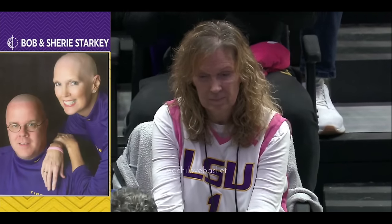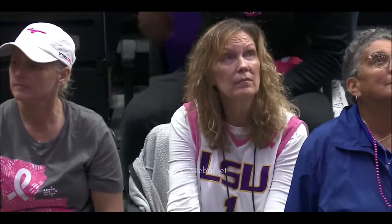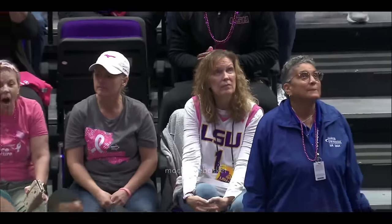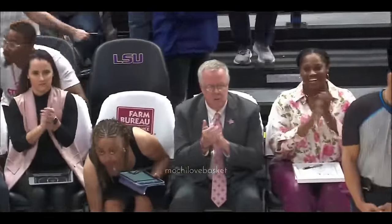And so Bob and his wife, Sherry, have been big advocates. She went through chemo, a double mastectomy. She's doing great now, but they're huge advocates at how important it is to raise money for breast cancer research. And they have skin in the game. They are donating $1 for every student tonight. And not only is Bob Starkey donating $1 for each student, Flau'jae Johnson's matching it. They did the same thing last season.